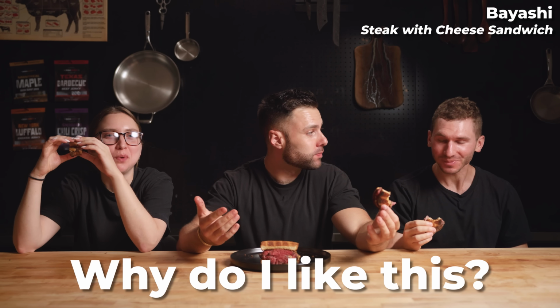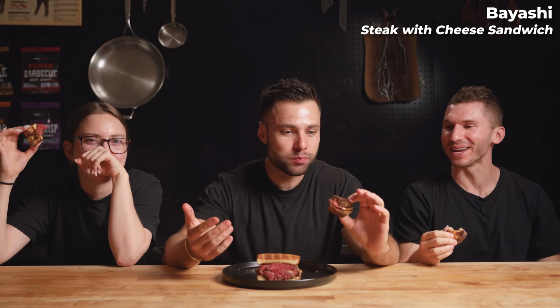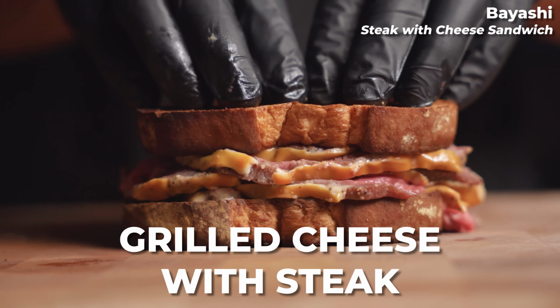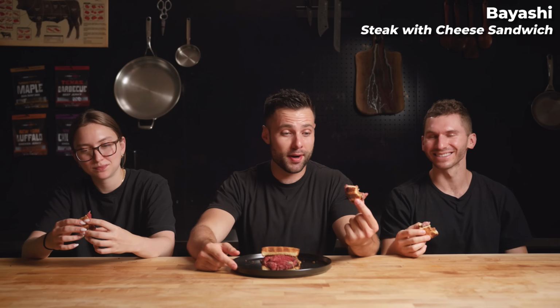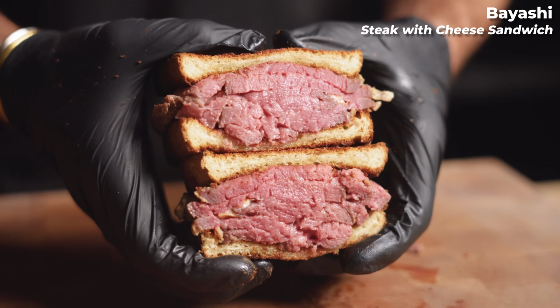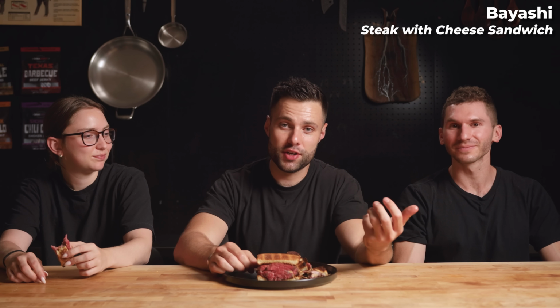This is amazing. Why do I like this? I was so ready to hate on this dish. It's really good. Right? This is like the perfect grilled cheese with steak. Nothing about this sounds right, but if this is wrong, I don't want to be right. I can't believe I'm saying it, but I think it's worth covering meat in cheese and smoking it.